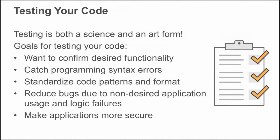When it comes to testing your code, testing is a pretty sophisticated topic in and of itself, and so I like to say that it's both a science and an art form. But there are a number of goals that you'll want to accomplish in testing your code. You'll want to confirm that you have the desired functionality. This is one of the most basic things you'd want to do: to make sure that your application is actually providing the capabilities that you're looking for in terms of the UI or the API or however people might be interfacing with it.